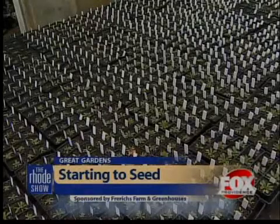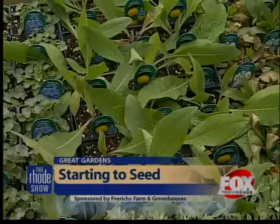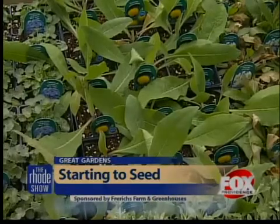After the seedlings are planted, David Frerichs says it's crucial to maintain them properly, especially at the beginning stages of growth. You don't want to put too much water, you don't want to have not enough water, and you also want to make sure that you provide a little bit of fertilizer to keep them going. If you don't do enough fertilizing, it'll stunt them a little bit. If you put too much, they'll get too leggy. So you have to really know what you're doing.